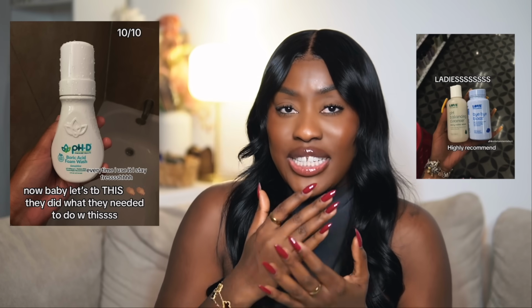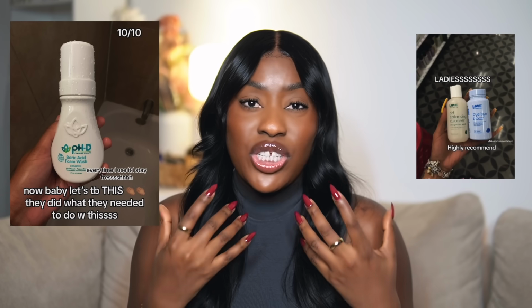Eighth one, in line with using pH balanced products down there, I would recommend using a boric acid wash. You can actually even take it as a supplement as well, which is very, very good for your body and for your flora. But I would recommend a boric acid wash. It is so good for maintaining a good pH right there, good for cleansing. And again, you're cleansing, but nothing is going in though. So it's just for the area around it.